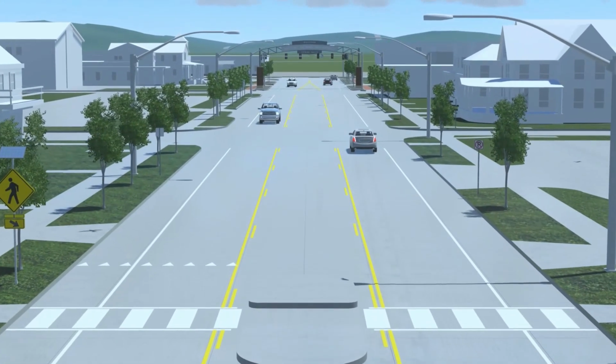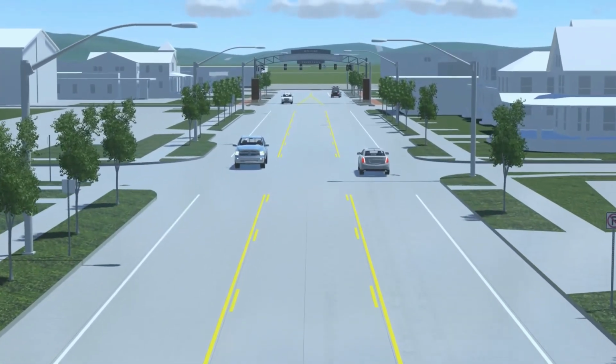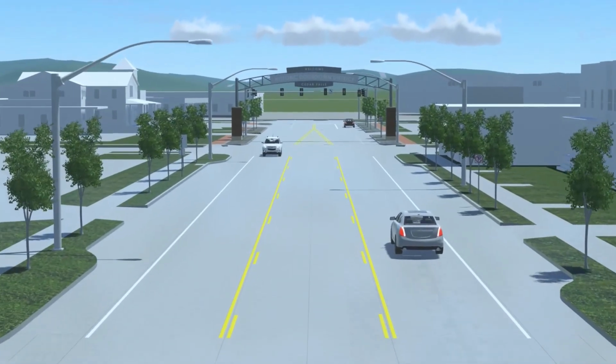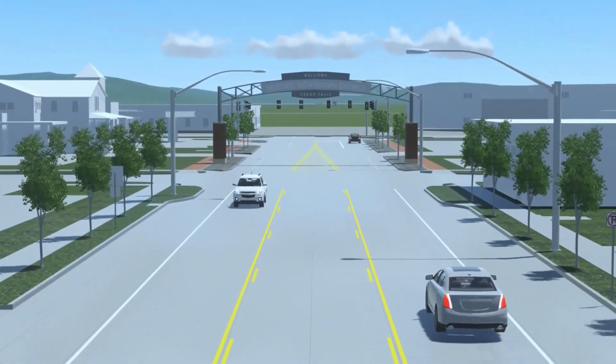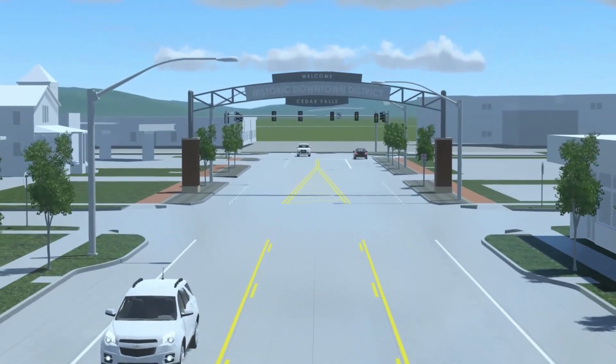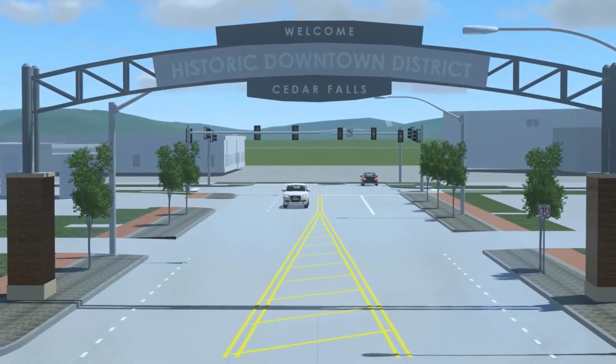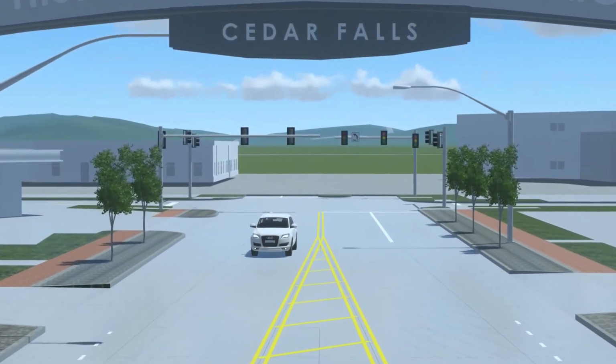To create a uniform aesthetic along the corridor, existing streetlights will be updated and new intersection lighting installed in order to meet regulatory and design standards. Landscaping, streetscaping, and features in the center of each roundabout will be included, along with the new gateway to the historic district. Final design for the project will be completed and submitted to the Iowa DOT this year, with project bidding anticipated before the end of 2022.